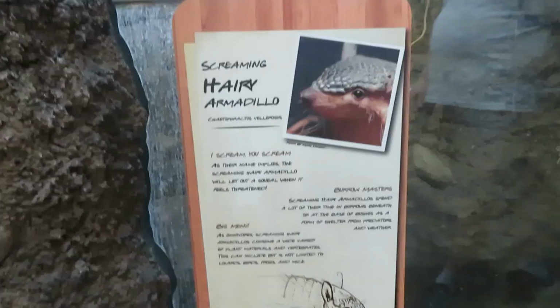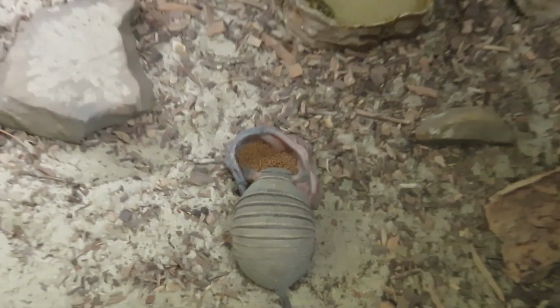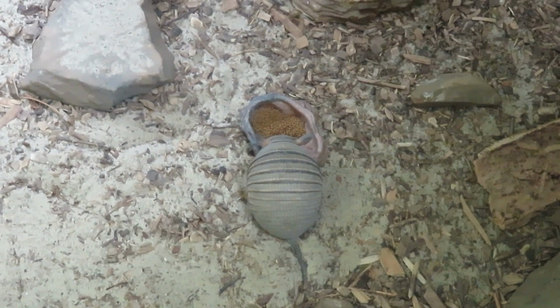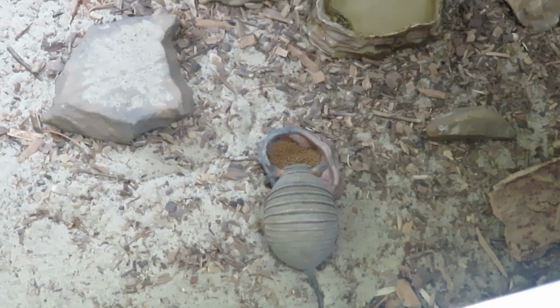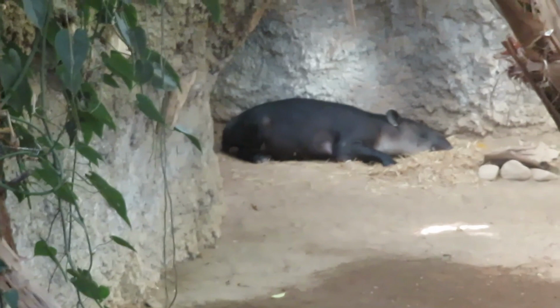We got screaming hairy armadillo. Screaming hairy armadillo's right there, getting a snack. Hi, this is another side view of the Baird's tapir habitat, and you can see him right there taking a nap. It's a cute animal.